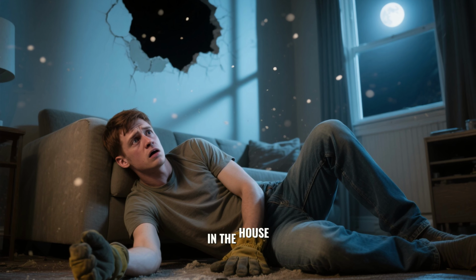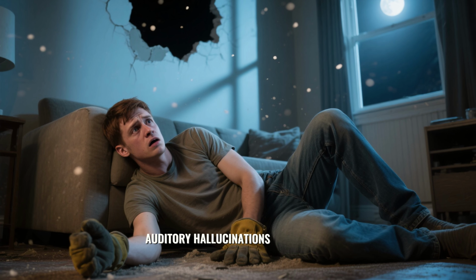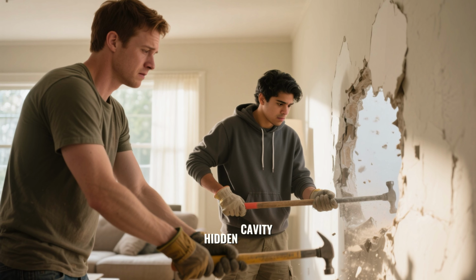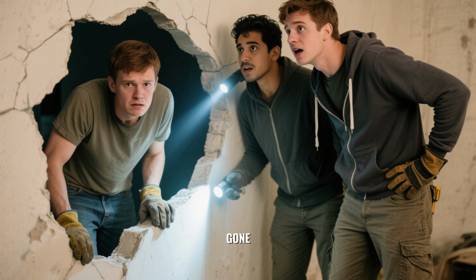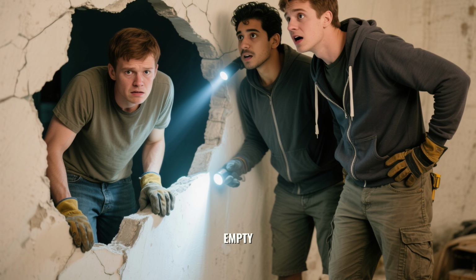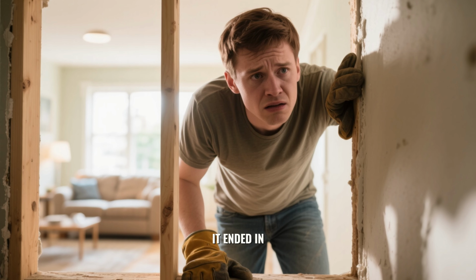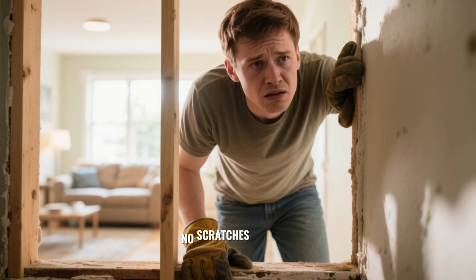I didn't sleep in the house that night. I told myself it was stress, auditory hallucinations, adrenaline. The next day, I brought a friend over. I didn't tell him everything, just said I found a weird hidden cavity. We widened the hole together, but when we looked inside, the chair was gone. The newspapers were gone. The doll was gone. The space was empty, completely empty, just bare studs and a shallow 3-foot gap that didn't extend back at all. It ended in insulation. No hidden depth, no wooden wall, no scratches, nothing.